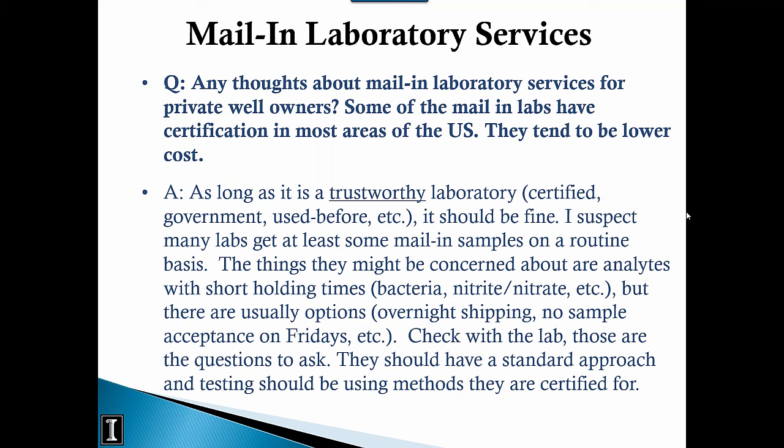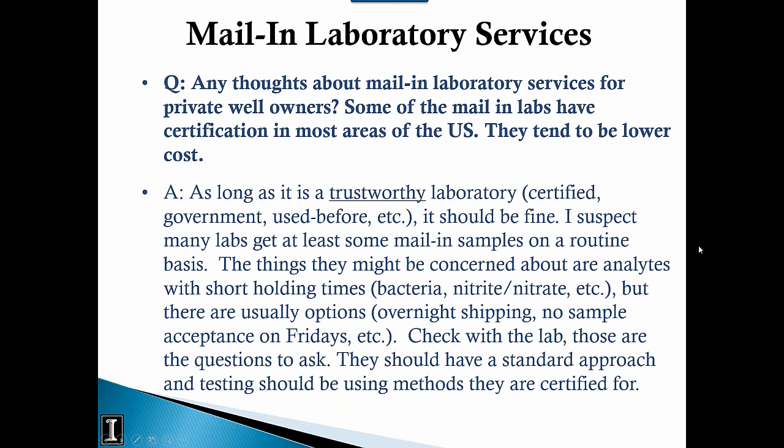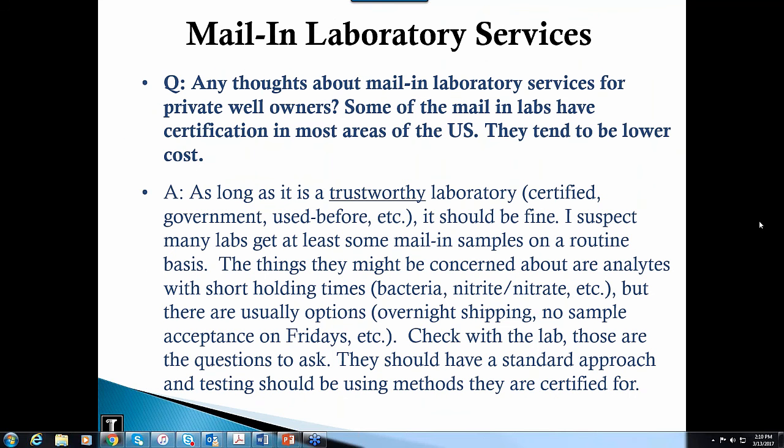Another good point to make here is to look at the method. If it's cheaper because of the method they're using, they might be certified, or they might have a standard method at regular expense and then some cheaper method. I would make sure you use the standard method as opposed to something really cheap like a dipstick or a quick colorimetric test as opposed to an instrument. I would stick with the regular certified or traditional method if you can.